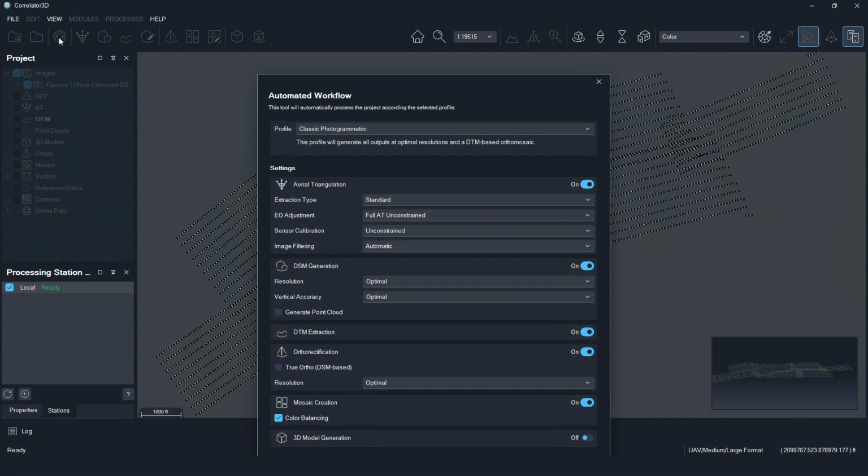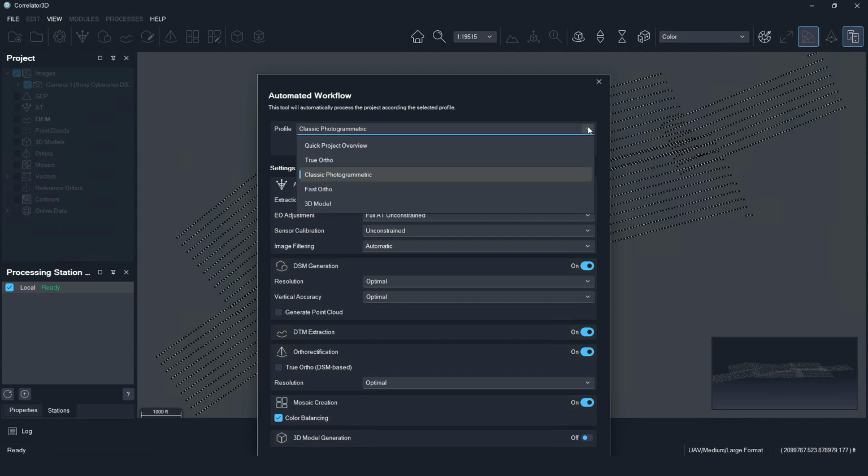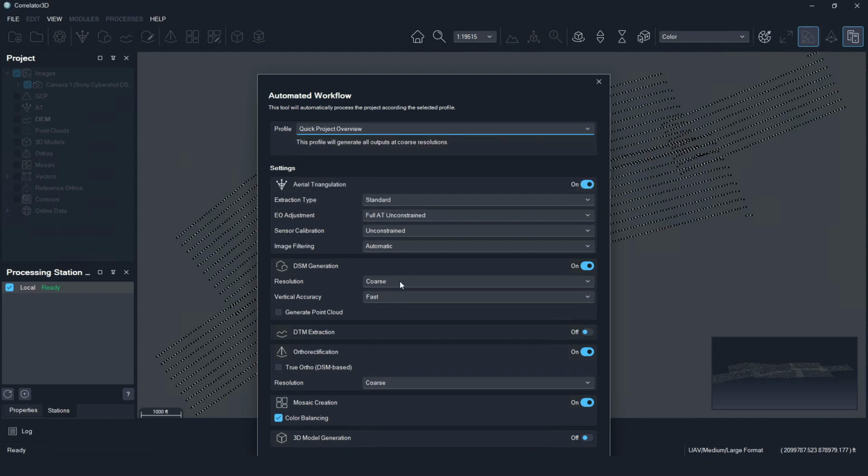Now, again, this was for emergency response, the collection after the tornado. So what we're going to want is one of three things, either a quick project overview, and we could let that rip through and it would create the deliverables. Again, a coarse DEM, accuracy is fast, and the ortho itself will be coarse, so it won't be at the highest resolution. So you could do that. If you're in the field, it's a great way to do it. If you're out there overnight, you want to inspect your data set, make sure that you've got coverage, this is a great way to go.